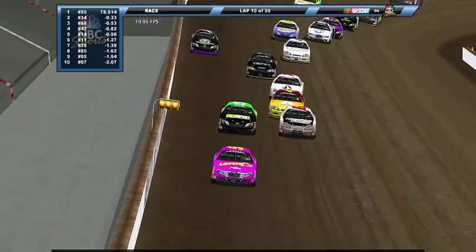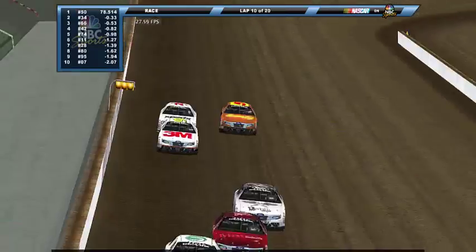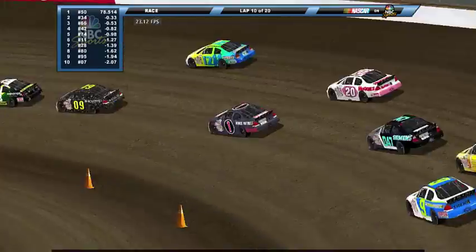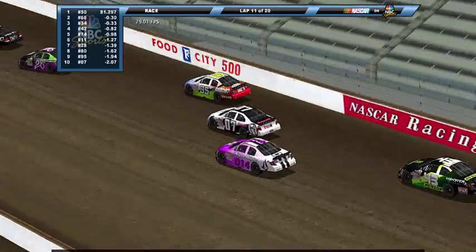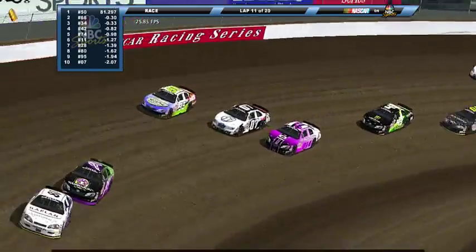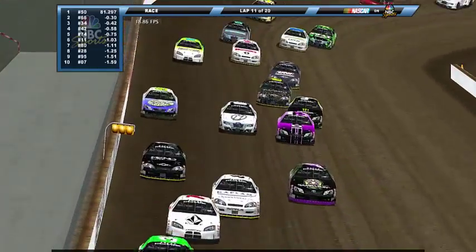Hardigan and Monaco, their own little race. Let's see if they're going 3 wide. And they are, so they want to put a show on for the fans, but they got to be careful. We already had 3-4 cars going upside down. We had multiple flips in this race alone.